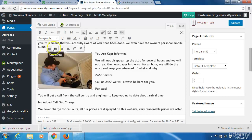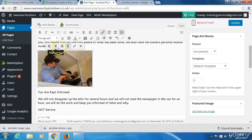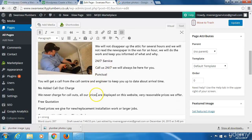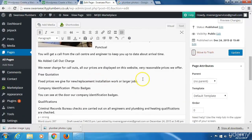Align left, align right, no alignment. We'll have a look. Left, there you are. We'll keep it on the left and we'll keep it that size. So basically, we've added that photo there. Don't forget to update.